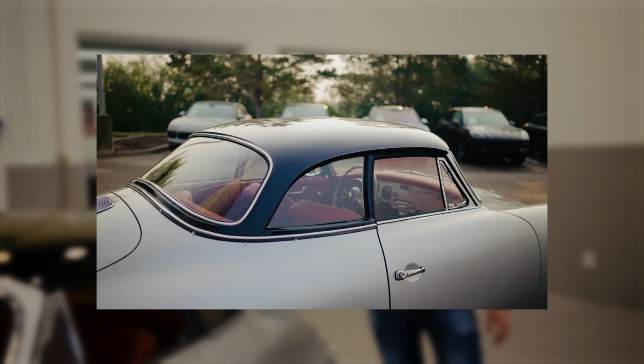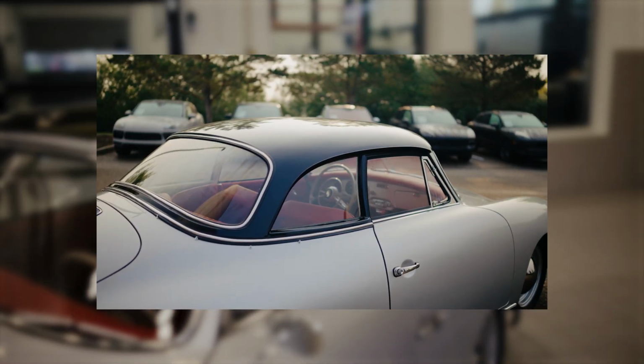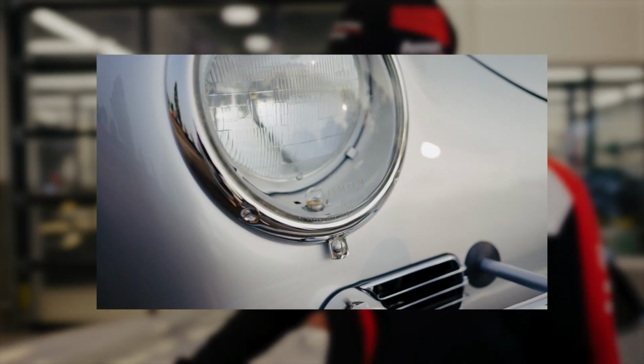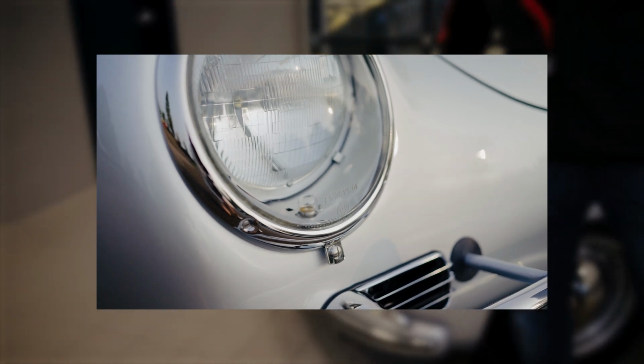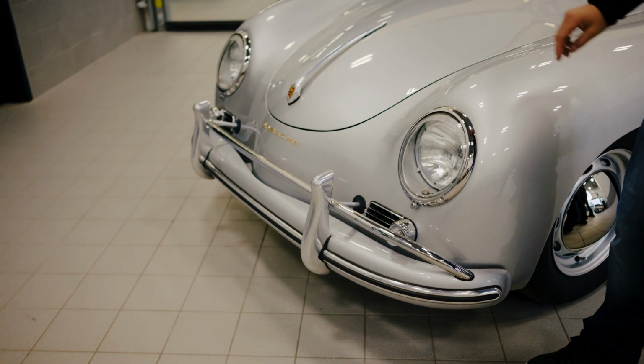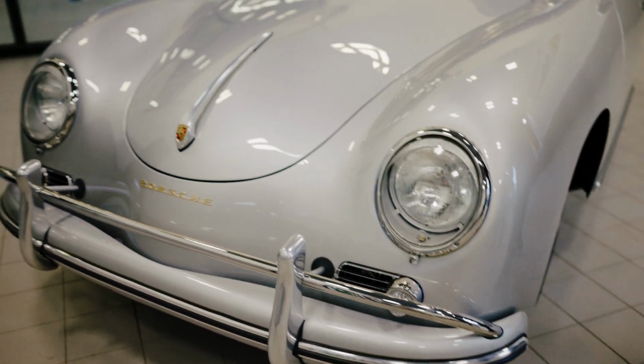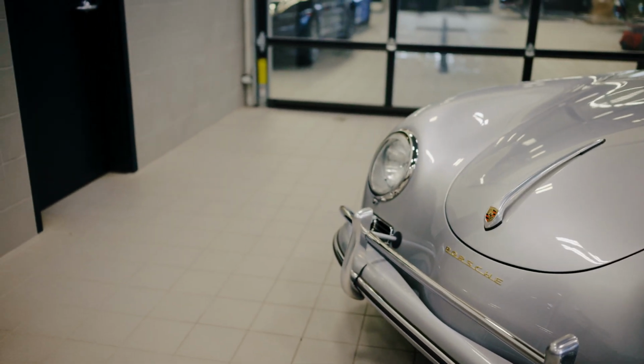The rear glass is original to the car. Some other neat aspects are trims. The headlight lenses on the car are completely specific marked. They're very, very rare to find in original condition. They're not perfect, but they're absolutely fantastic for their age. So we opted to reuse those versus replacing.